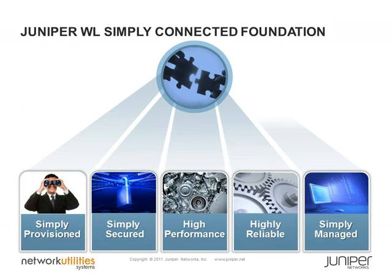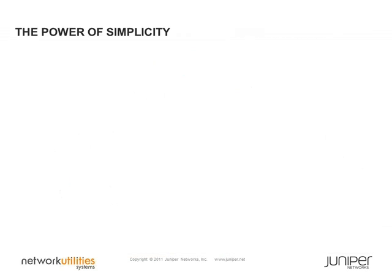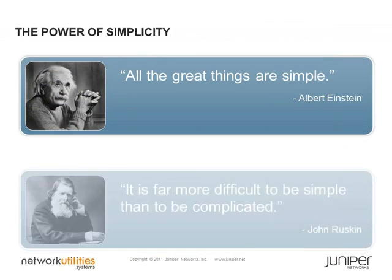Okay, so Juniper Networks has always been innovative in its approach to simplifying various network elements. In this particular presentation, Malcolm and I are going to talk through together Juniper's architecture for the enterprise network called Simply Connected, but with a specific focus on provisioning and security.